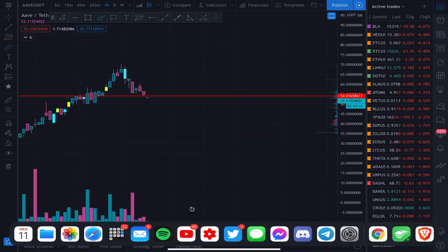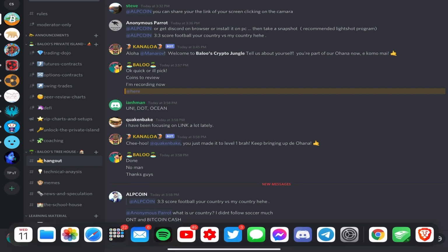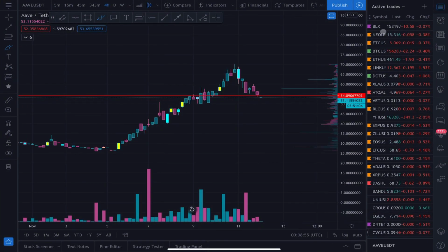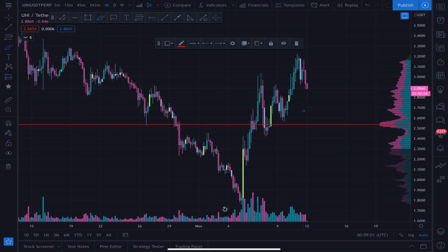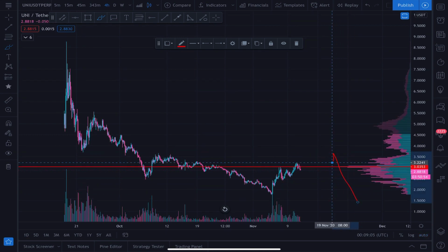So quickly, let me just see what Uni. There's the Discord, by the way. So let's take a look at what is going on inside of the Uniswap token, the governance token. So let's just zoom out here. And this is more what I'm talking about here.